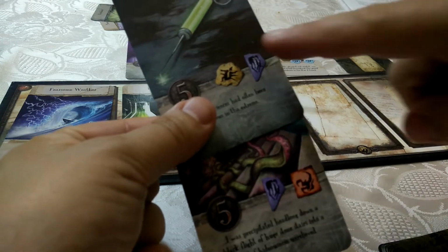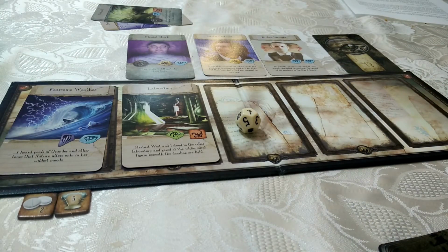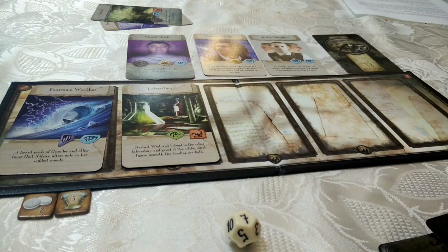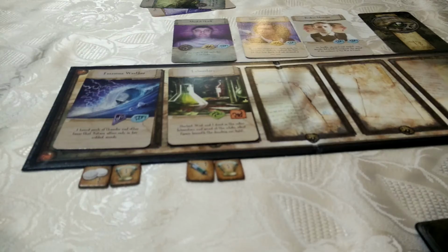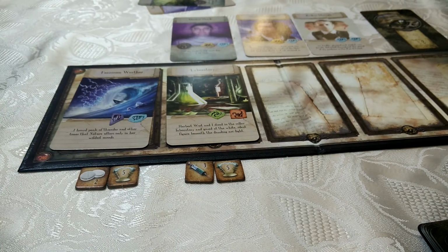Now luckily for me, my opponent's madness cards don't match up with the iconography, so they can't play any cards on me just now, so they tell me to continue telling my story. And of course I'm going to have to draw some icons. Okay, well I can proceed telling my tale at this point.